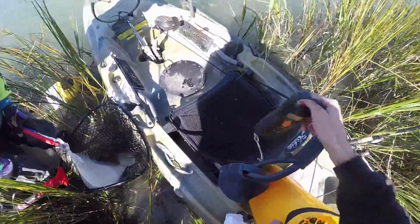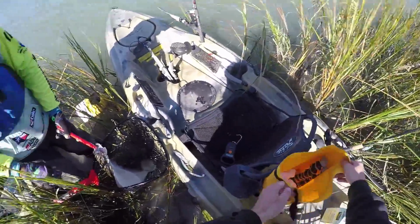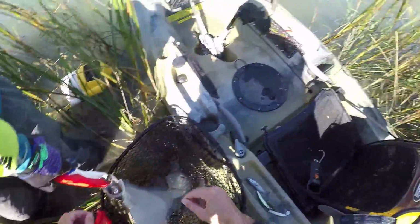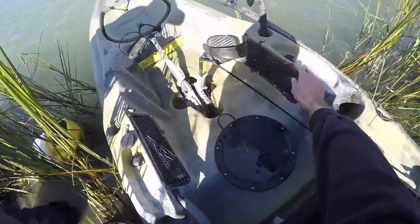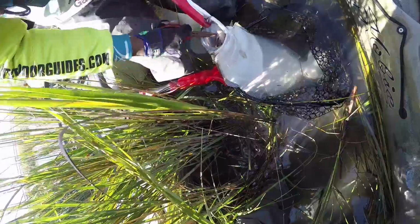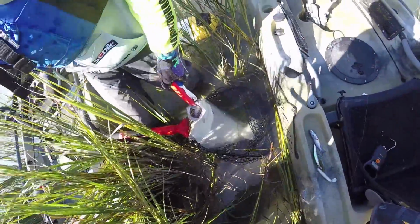Are you planning on keeping anything? Oh, not really. I would love to keep this fish. Yeah, no, if you want him, he's all yours. Okay, I got... Oh. I hooked him right on the tongue. I would love to keep him. Flounder trout. Not for me.